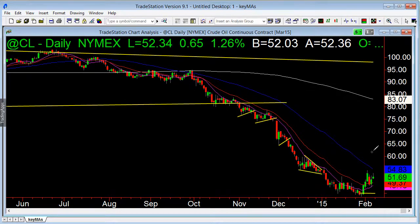Crude oil, a nice little bounce on a squeeze, but watch the 50-day. Sharp angle on that 50-day. If that holds, look for rotation back down or continuation of this trend back down.